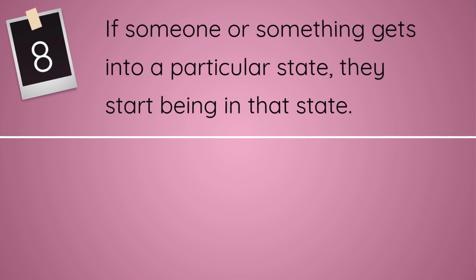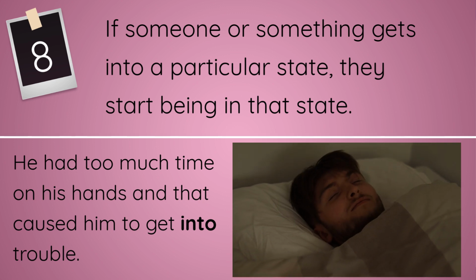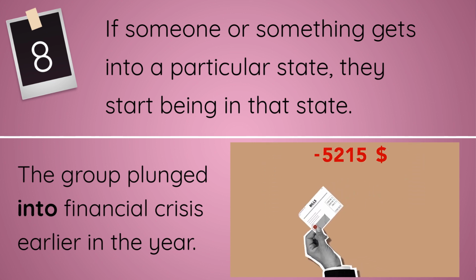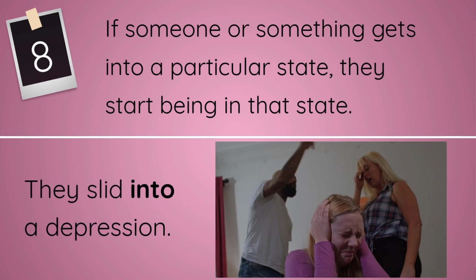If someone or something gets into a particular state, they start being in that state. He had too much time on his hands and that caused him to get into trouble. The group plunged into financial crisis earlier in the year. They slid into a depression.